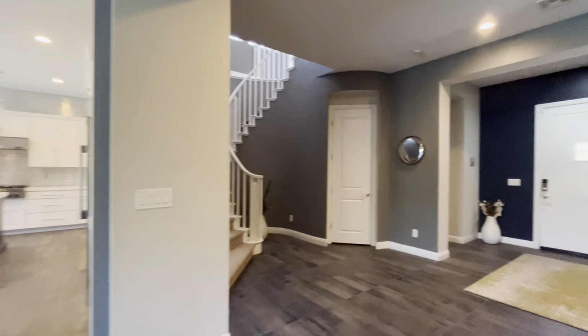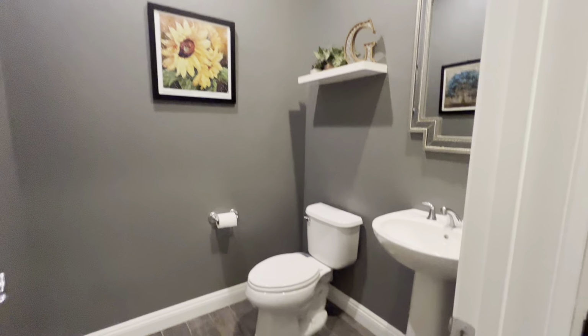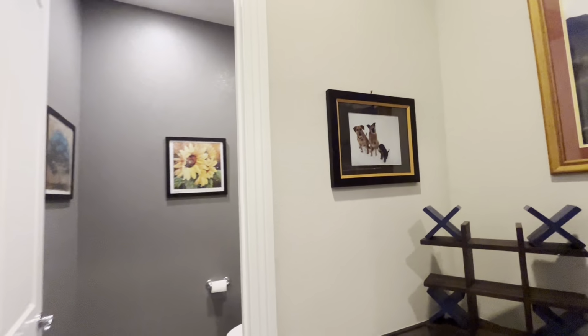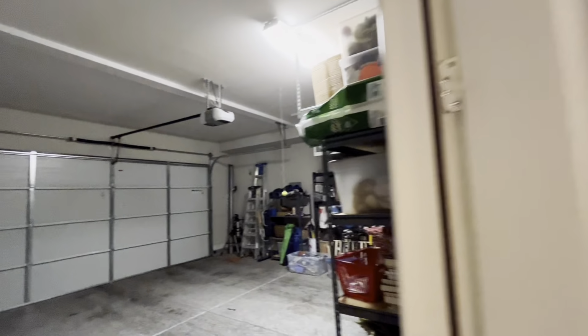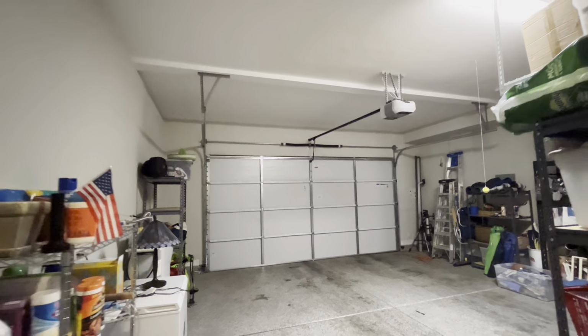All right, continuing on. Ceramic tiles all downstairs here. This is the washroom, so if you got guests over, people want to see the washroom. Standard 2-car garage right here. Do have epoxied floors on it. Soft water loop in there, soft water machine as well.